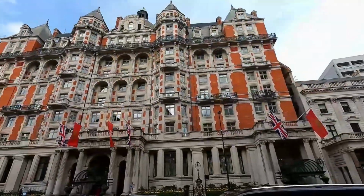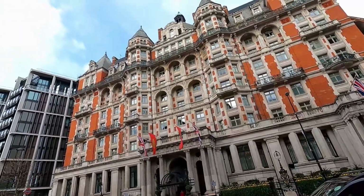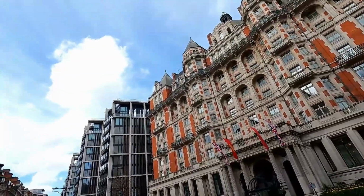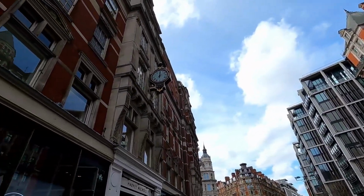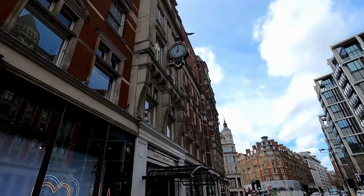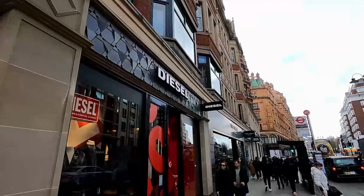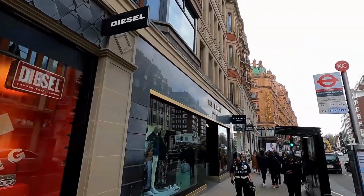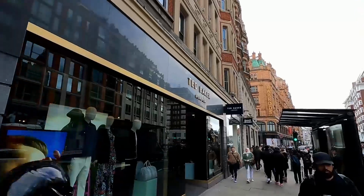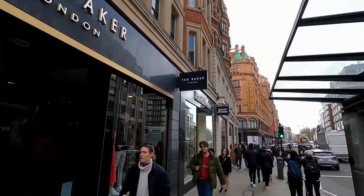Look at that. Beautiful hotel. All those lovely flags flying in the breeze. Gorgeous sky. And over on this side we've got a more recognisable brand perhaps. Harvey Nichols. Walking down, we've got Diesel. And we've got Ted Baker's. Sadly, I only heard yesterday that they've gone into receivership. But they were still doing a brisk trade when we were up.